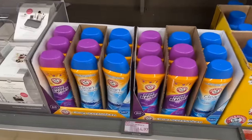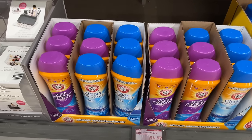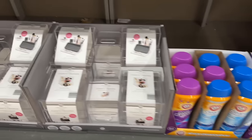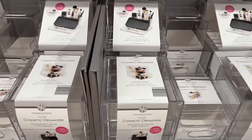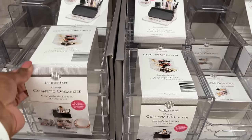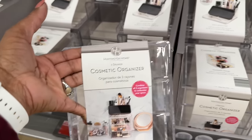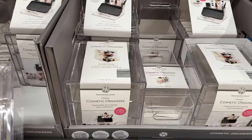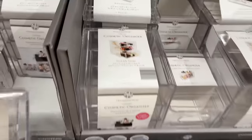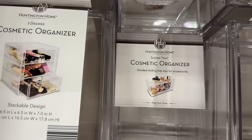The Odor Blaster or the Purifying Water Booster Scent is $4.97. Then they have this beautiful cosmetic organizer for $6.99. Oh yes, guys. Ooh, it is heavy. I like that. It is not flimsy. So it has 3 drawers. It combines all 3 organizers to customize your space. Okay. This one. That one. And that one.